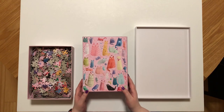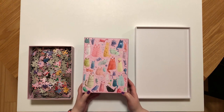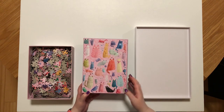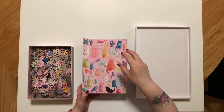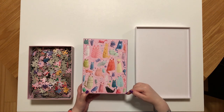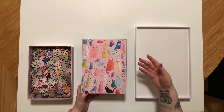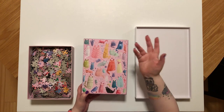So let's have a quick chat about my approach to putting this puzzle together. It's pretty simple. I'm basically just going to try and find lots of red bits and put them in a pile, and yellow bits and green and black and blue and so on, and just try and make the cats from the piles of different colored puzzle pieces. I don't think I'm going to worry about doing the border first. I'll just do it as I go, I suppose. If I find a cat, like this blue one, and I find a border piece as part of it, great, just add it in there.